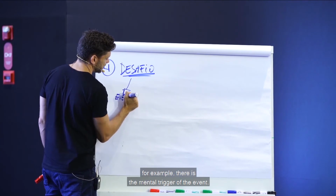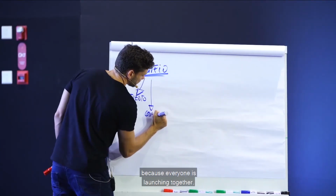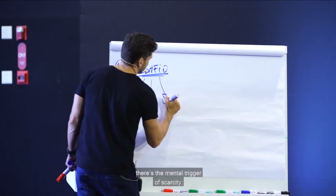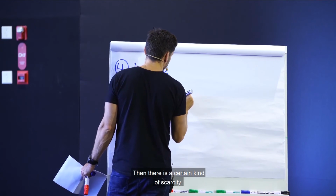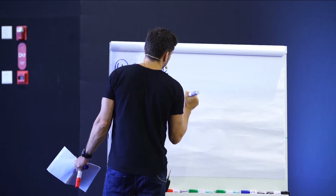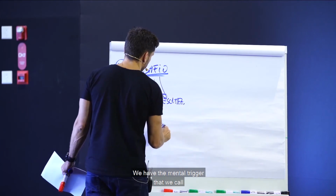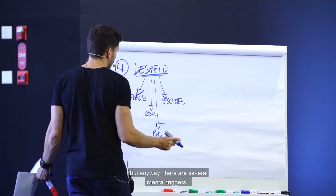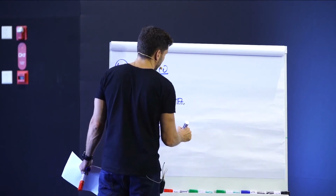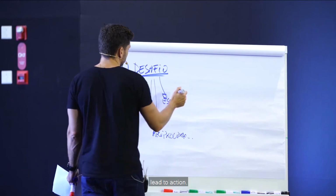For example, there is the mental trigger of the event. There is the mental trigger of the community, because everyone is launching together. There is a mental trigger of scarcity. If you don't come in now, you won't participate in the event. Then there is a certain kind of scarcity, and so on. We have the mental trigger that we call reciprocity, which I'll explain more about how we did it. But anyway, there are several mental triggers, and many other mental triggers lead to action.